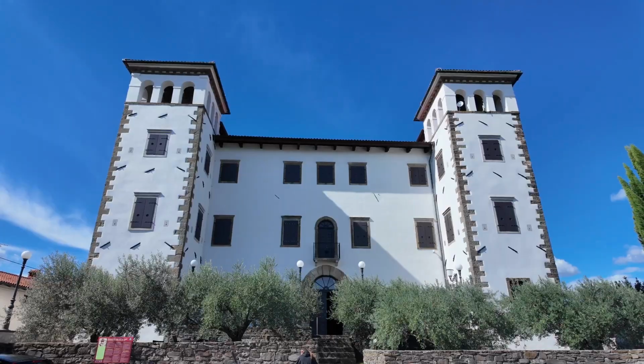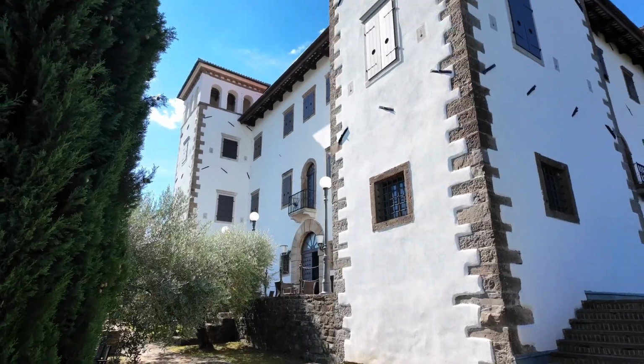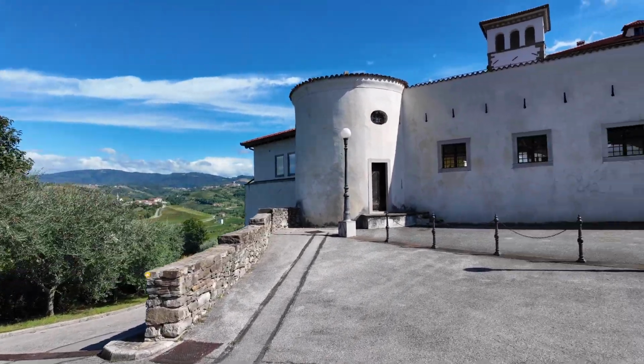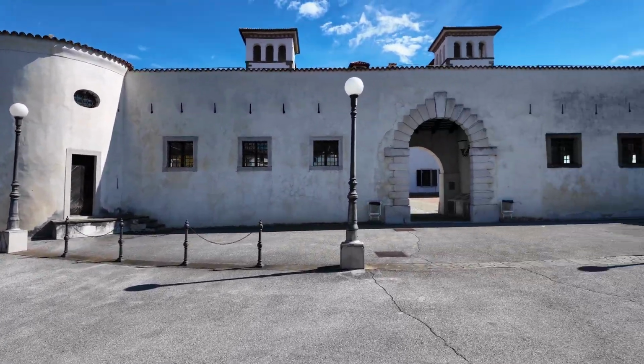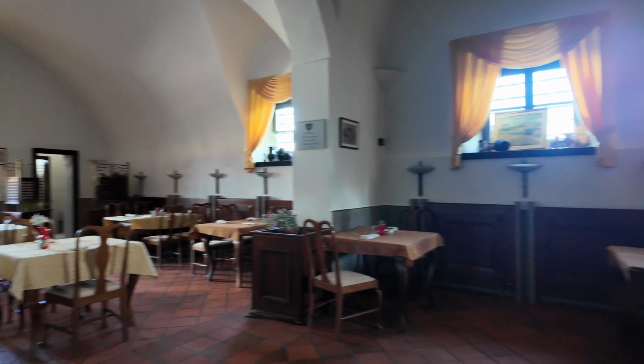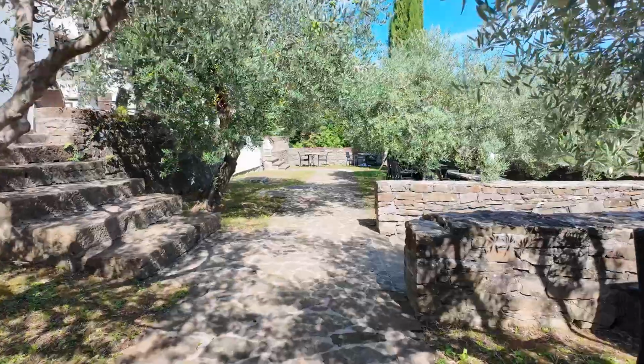Part of your exploration in the Brda wine region should include the Dobrovo Castle, this perfect square castle with 4 turrets on each corner. It's absolutely gorgeous with incredible views across the winery area and the perfect place to come and take some photos. Inside is a gorgeous restaurant which flows to the outside area with seating underneath olive trees.